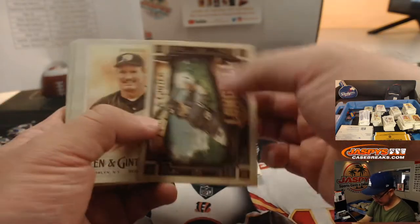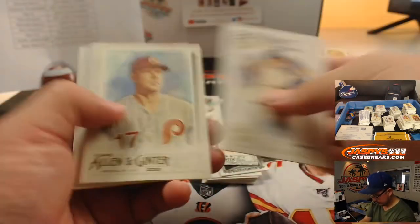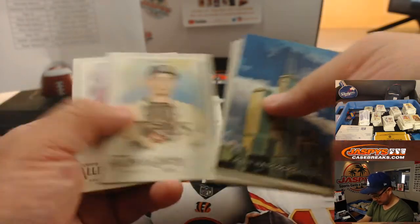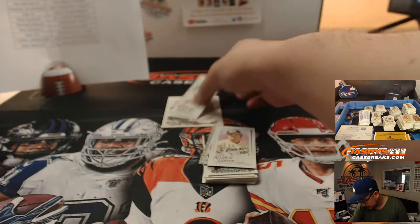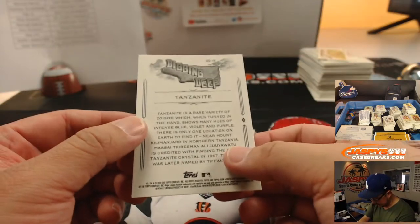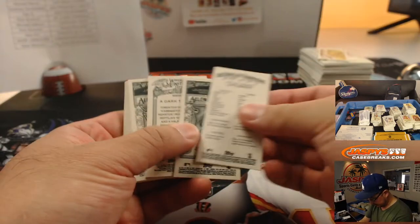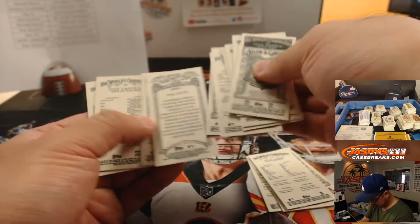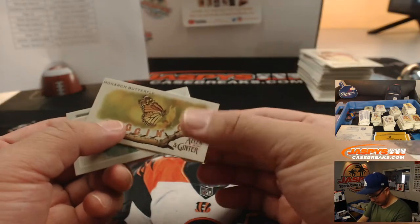There's the attic. That's terrifying. They should put Kyle Farmer in that farm set. There's Tanzania. Is that from Tanzania? Maybe? Yeah, sure is. Oh, let me look at the backs of these. All right, the Monarch Butterfly is beautiful. There you go.